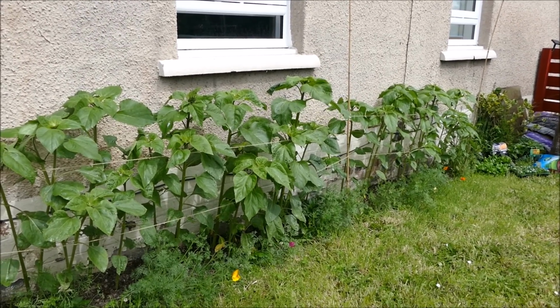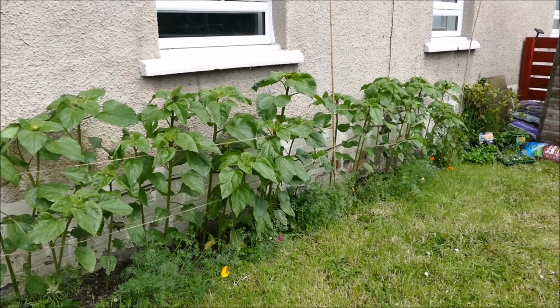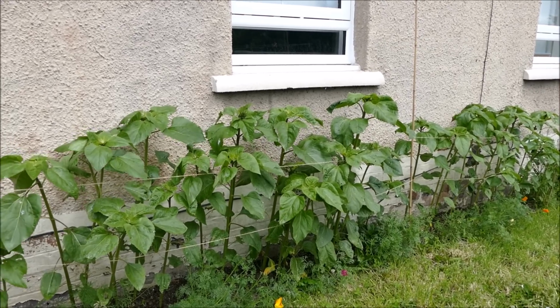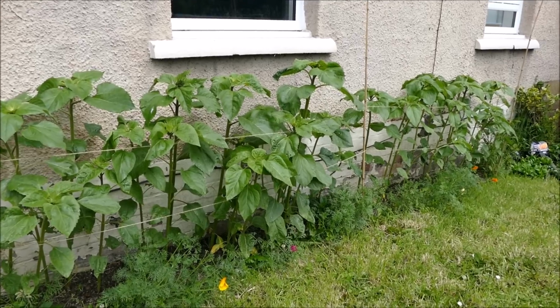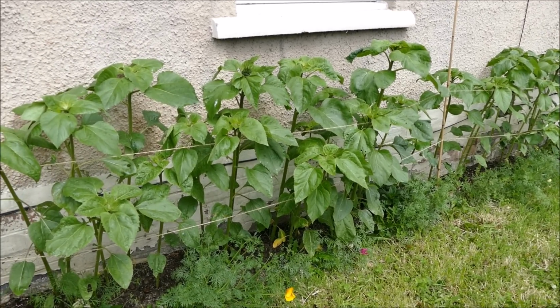But I'm really wanting a good flowering display. I'm more interested in a good display of flowers than having the biggest possible sunflowers that I can get. So that's why I've left it quite well planted up. As I say, it won't get as big, but I'll have a lot longer display of flowers, and there'll be a lot more flowers as well in total. Because often the giant sunflowers, depends on the variety, but they often only have one flower.